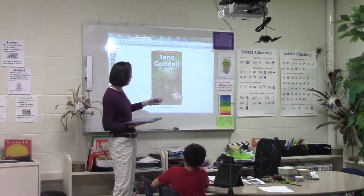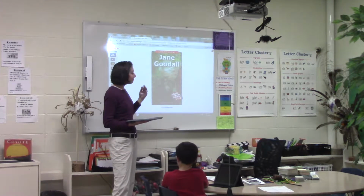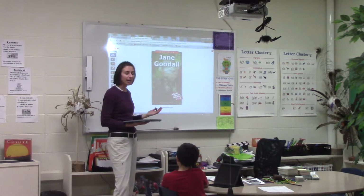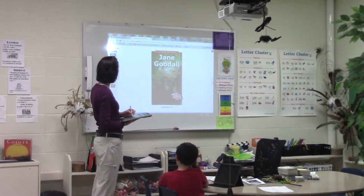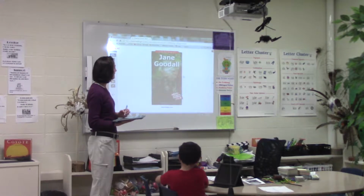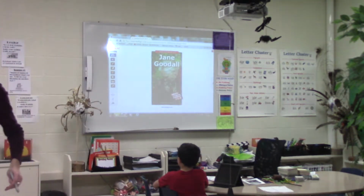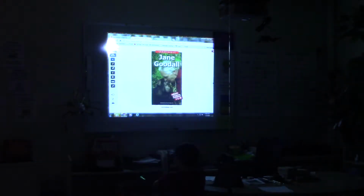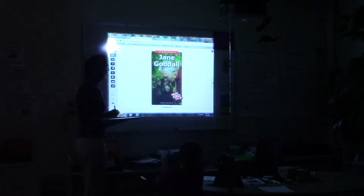You're going to learn all about Jane Goodall and her research with chimpanzees. She has devoted her entire life to chimpanzees. So we're going to read this Reading A to Z book, Level I, about Jane Goodall. I'm going to shut the lights off real quick so you can see the book up close, and I'm going to do just a picture walk through.